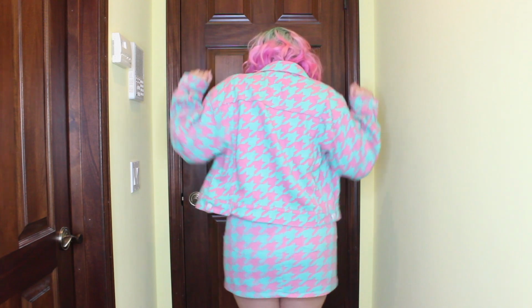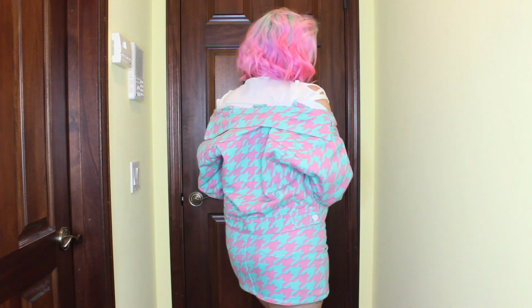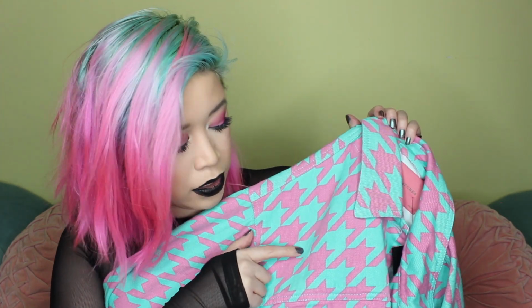But let's talk about the jacket first. In person, it's more of a minty green. On camera, it's kind of tealy, but I did my makeup for this because I have teal underneath my eyes and pink on top of my eyes. Anyway, it's this bubblegum pink and mint green houndstooth, all over houndstooth denim jacket. It's kind of a cropped fit.